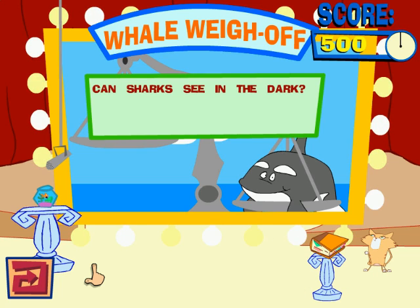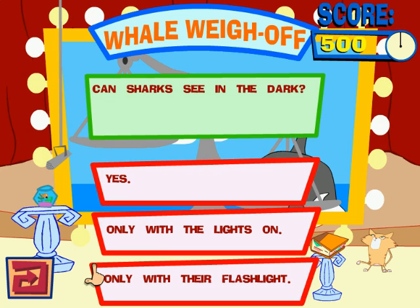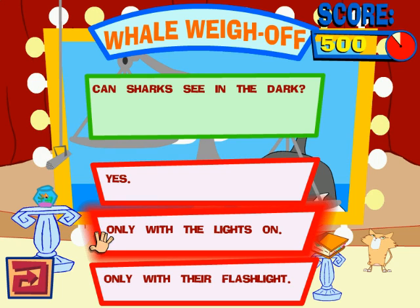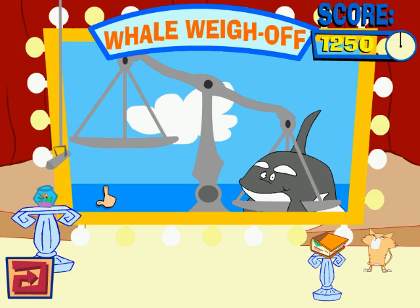Good luck. Let's see our first question. Can sharks see in the dark? Yes, only with the lights on. Only with their flashlight. Yes. Correct. Now click and drag the sharks to put them on the scale.